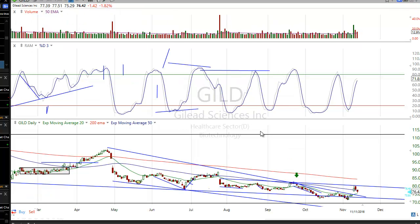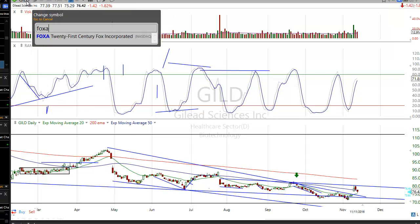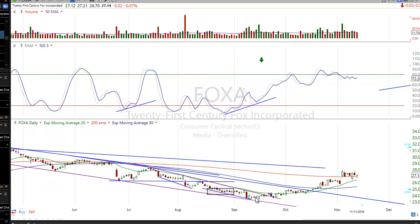Gilead, again, same thing. We've traded this multiple times, and that's back in September. And then, of course, the FOXA and the media stocks, the HPS setups, channel within a channel, divergence. Look at the moves. Like the FOXA, my entry was at 24.50, right around here somewhere. Now it's at 27 and change. I get out pretty fast. But a lot of these are usually really great positions.